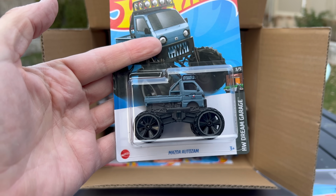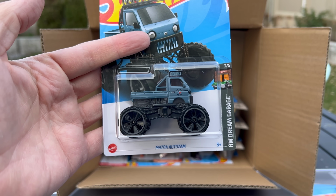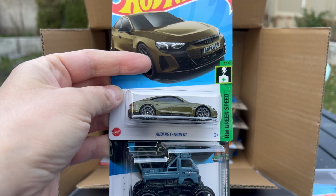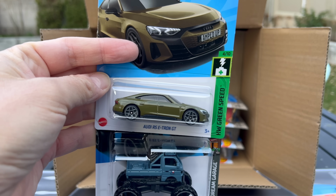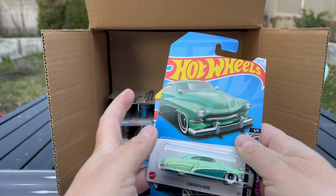Recolor of the Mazda AutoZam. I can't remember if this was in the last case. It feels like either I showed it or someone else did, but that one looks nice. And the recolor from the last case of the Audi RS e-tron. This one's having just quite the run. I just think that Audi is just a fantastic casting. All right, we're still on fire.